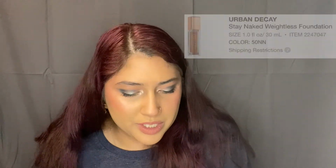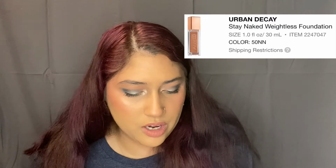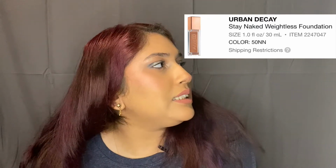And then I have another Urban Decay product, which is the Stay Naked Weightless Foundation, which is for $39, and I'm in the shade 50NN. I put this in here as a repurchase item. Right now, I'm not wearing it today, but I currently own this foundation and it's my favorite. So I feel like once I finish all my other foundations, I'm going to mainly use this one. This is going to be my go-to foundation.